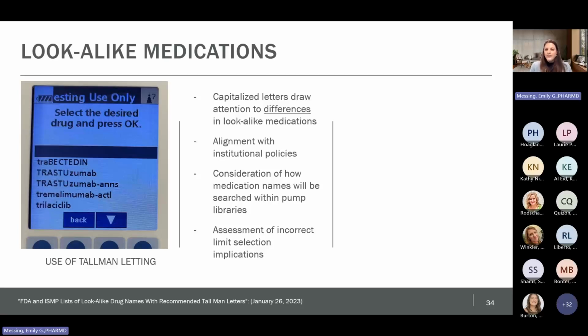And so rather than overusing this feature of tall man lettering, we always will do an assessment to say, okay, when we type in the first 2 letters, what other medications will appear? And then if you were to select one of the other ones, what is the risk of a programming error or it reaching the patient, and what's the potential harm if we did it? So would you be able to program this dose? Would you give it 2 times faster, 4 times faster? And do we need to put additional strategies in place?